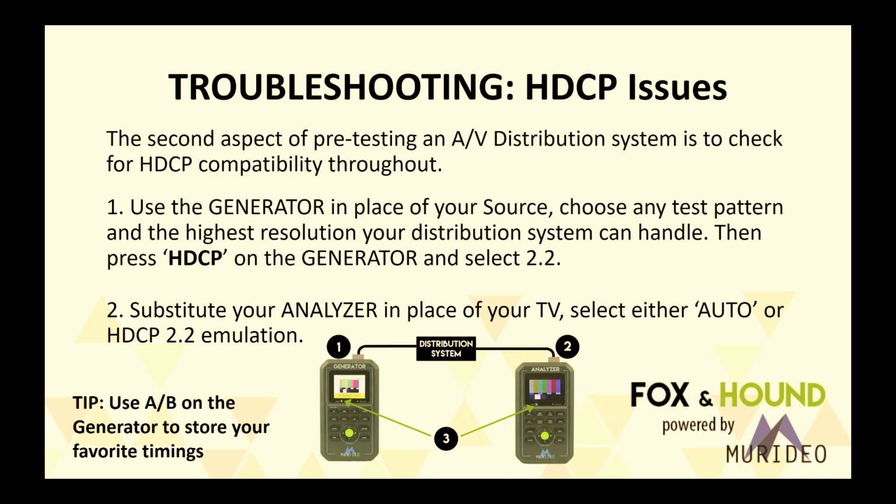We keep up with that on our products and our generators and analyzers to make sure that you have reference tools for testing in the field. So to do the HDCP test, we literally connect the generator in place of the source, choose any test pattern at the highest resolution your distribution system is intended to handle, and then press HDCP and select 2.2. Put in the analyzer at the other end and either select auto or HDCP 2.2 emulation. So you'll be emulating a device and how it acts in a system.